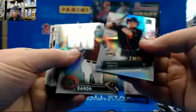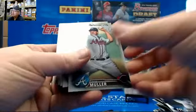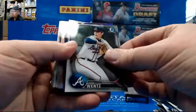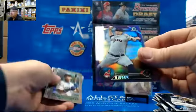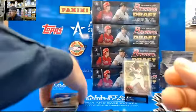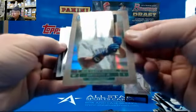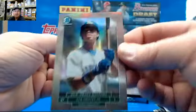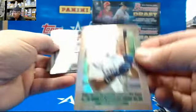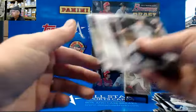Round five. Spanda and Fox refractors. And we have a purple Shane Bieber, 82 out of 250. And Derek, here's the one I want to pull. There's a one of one superfractor of Griffey. Probably the best card in the product. Autographed.